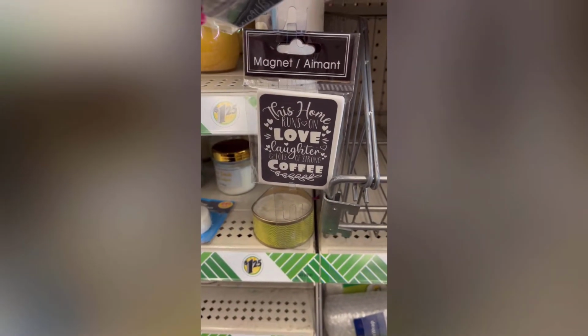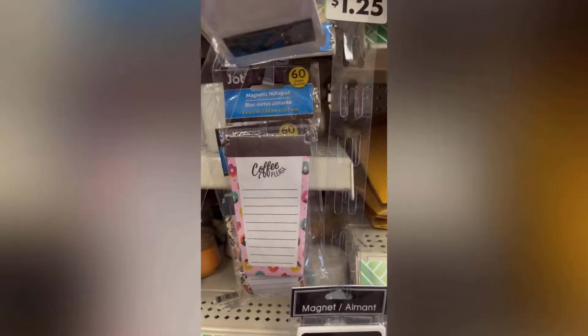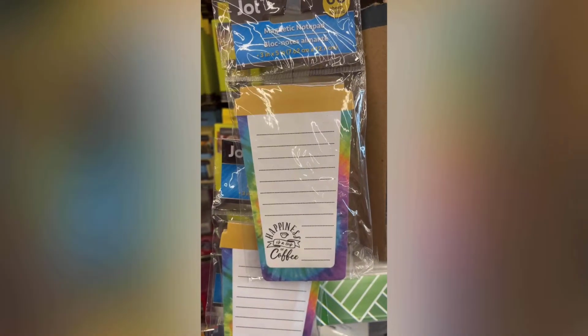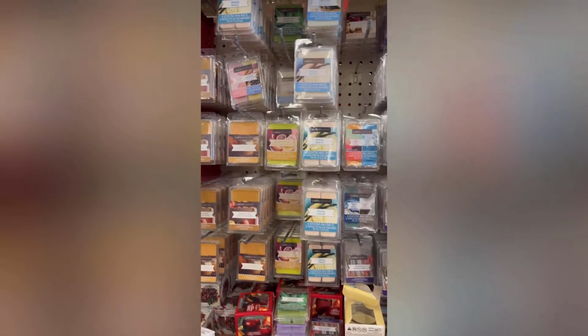Now, always check their clip strips. They always have hidden treasures there. These are cute little notepads with magnets on them to put on your refrigerators, your file cabinets. But they always have the cutest little magnets that I love looking at.